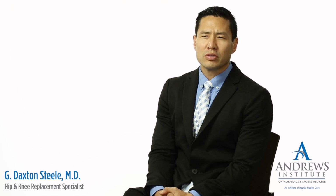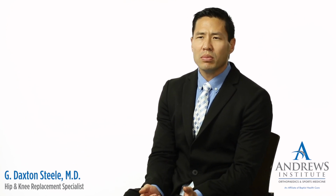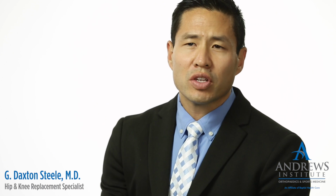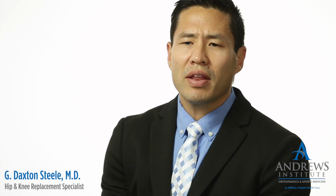Most patients who require total joints are of an elderly population, therefore they have health risks that make them slightly more apt to have certain problems after surgery. There are certain things that are modifiable and certain things that aren't modifiable, so we try to focus on the things that we can change.